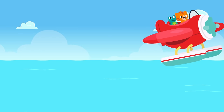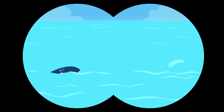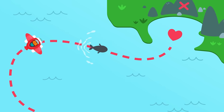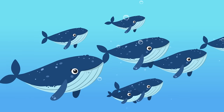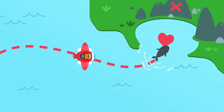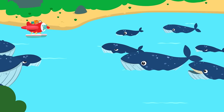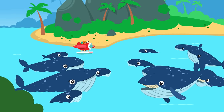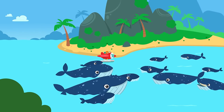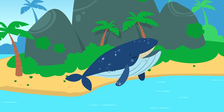Out in the ocean, way down below, the humpback whales are coming home. They keep on singing to say hello. It's such a long way for them to go. And now they are home.